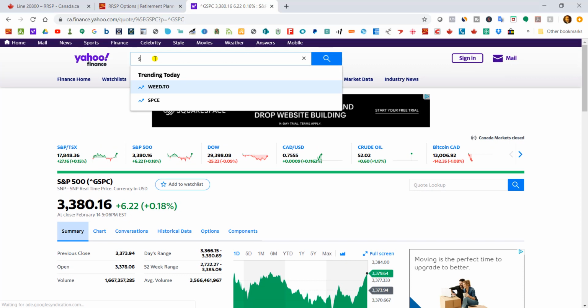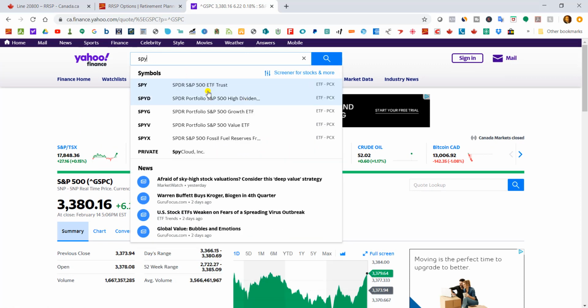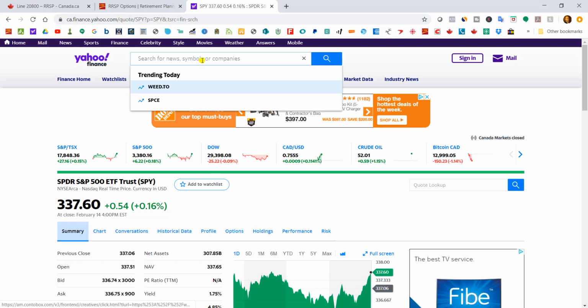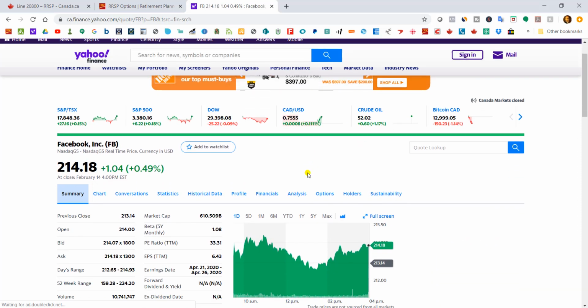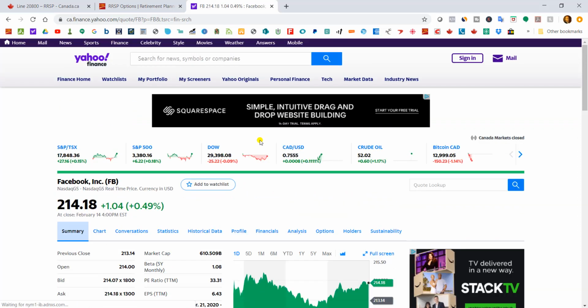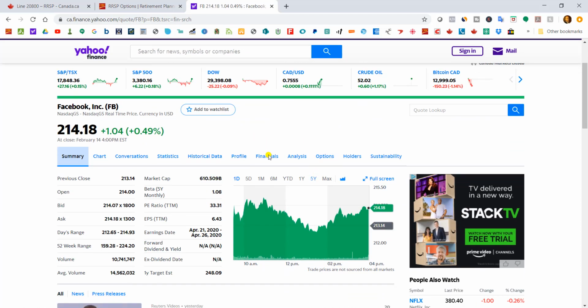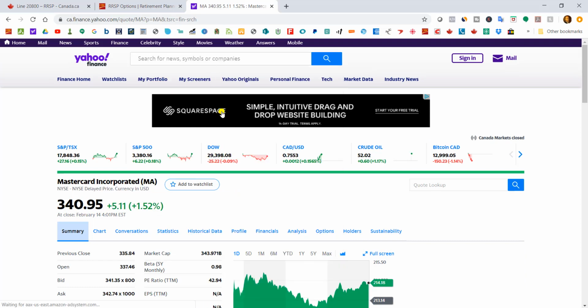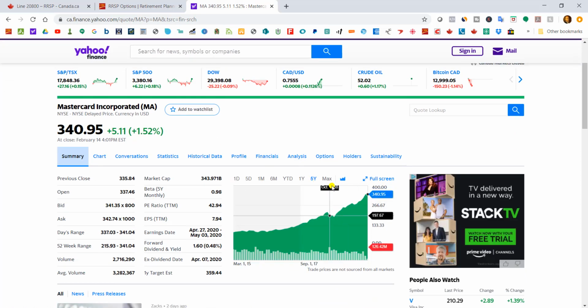You could buy the SPY ETF, which represents the top 500 stocks on the US market. You can invest in companies that you trust and love. Facebook, for example. Buy it, hold it, never sell. Guarantee that in 20 years you'll be making money. MasterCard, for example. MasterCard is a great stock. It has one of the craziest returns.